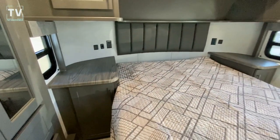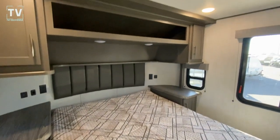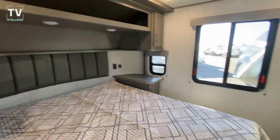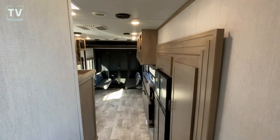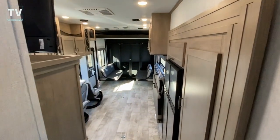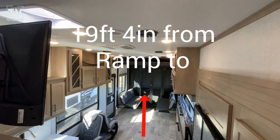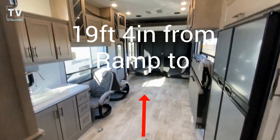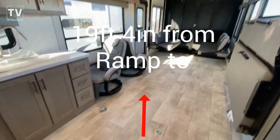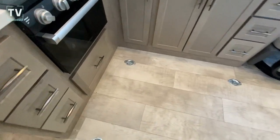So if you have a CPAP machine, I almost said an alarm clock, but who would need one of those while you're out camping? Unless you're getting up before the sun and you want to go out for a ride on your ATV or your motorcycle. I'm just going to stop here a second and shoot across and look at the amount of room. So it's really a unique layout. And as I mentioned, D-rings galore.